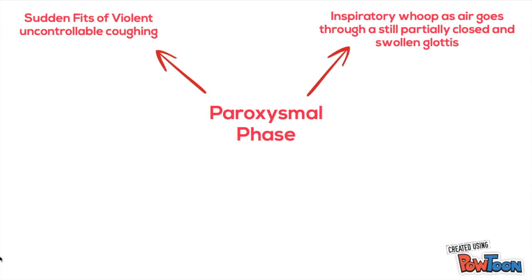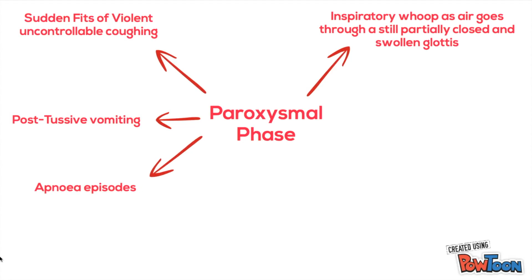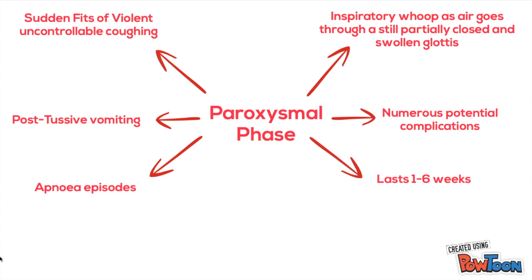Often after the coughing, there's an inspiratory whoop as air is going past a still partially closed and swollen glottis. There's post-tussive vomiting. There's apnea episodes. At this stage, there's numerous potential complications, and it normally lasts 1 to 6 weeks. Let's have a listen to what a child with this sounds like.